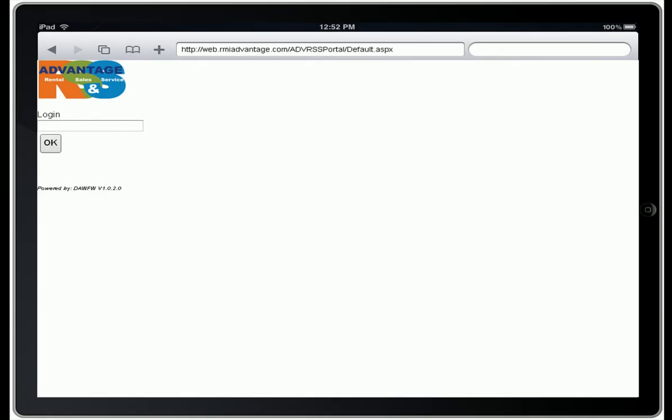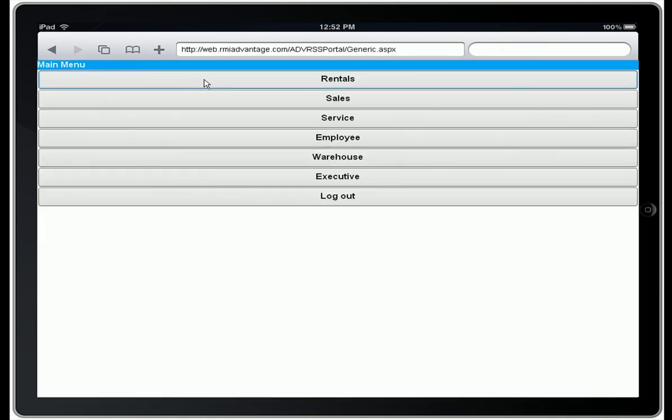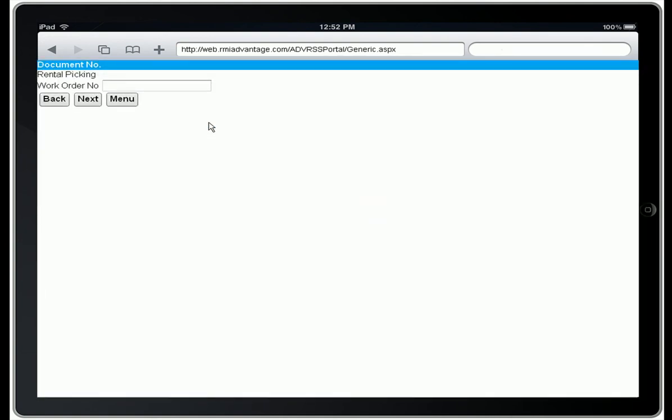I just received a picking ticket from Lynn, and I'm going to go ahead and sign into my iPad to record the items that are going to be shipped. From here, I'll go to Rentals, and then go down to Rental Shipment. Since there's a barcode on the picking ticket that Lynn sent over, I'll go ahead and scan it so the system knows exactly which order we're working with.